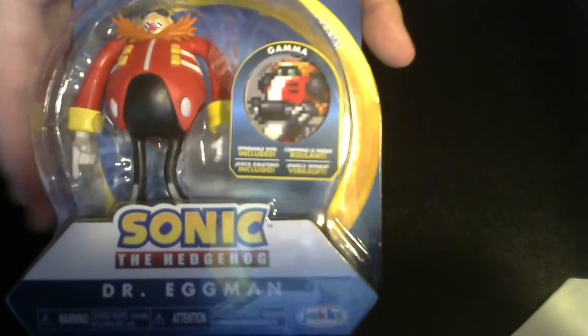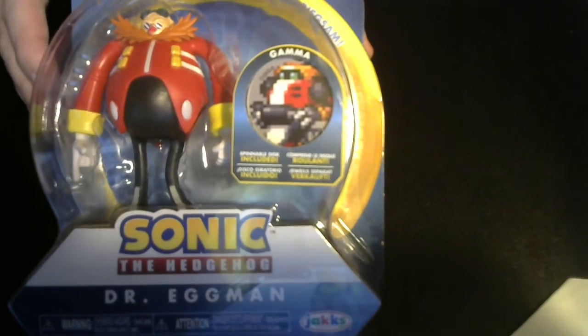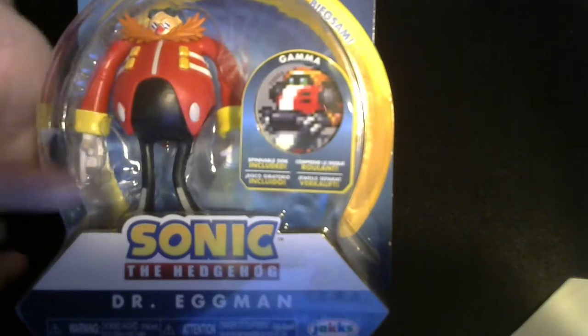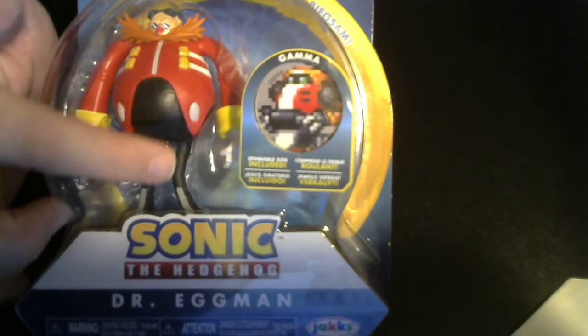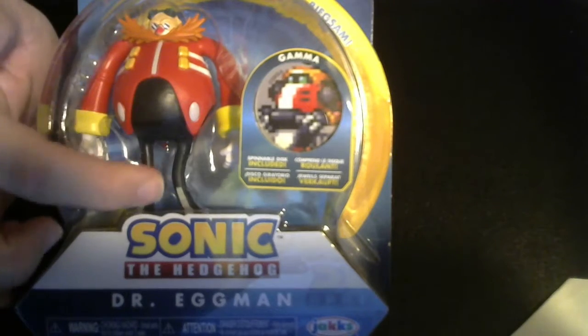finally, for Wave 2 of the Bendies, we have Robotnik, or Dr. Eggman, as he is more or less called these days. What's going on with you here, Eggman? Did we break your leg or something? Still in the packaging. What are you doing?